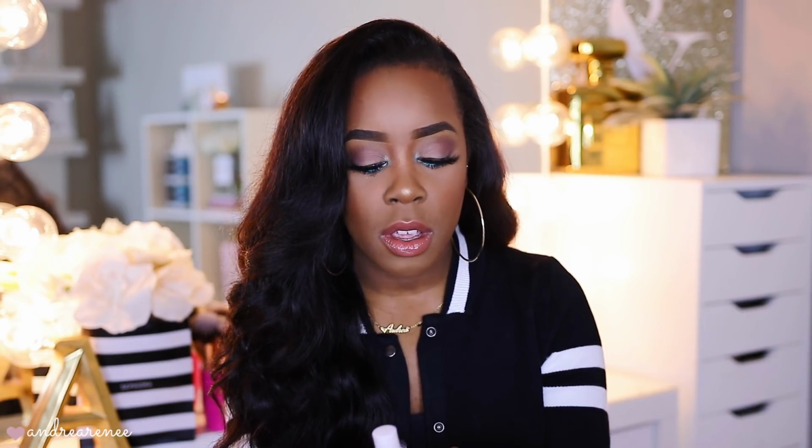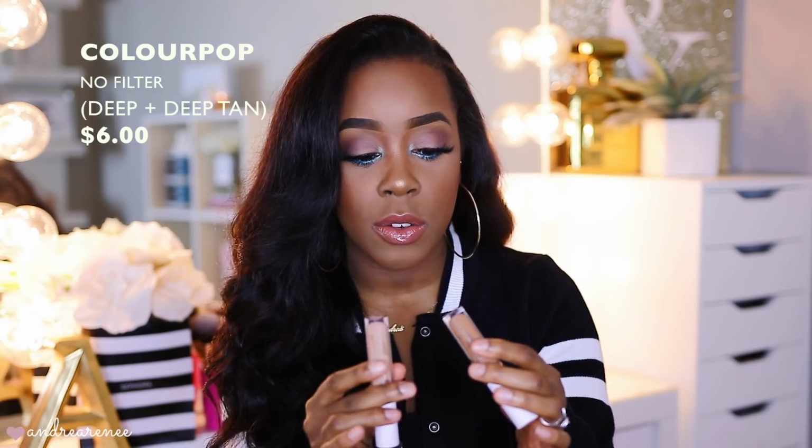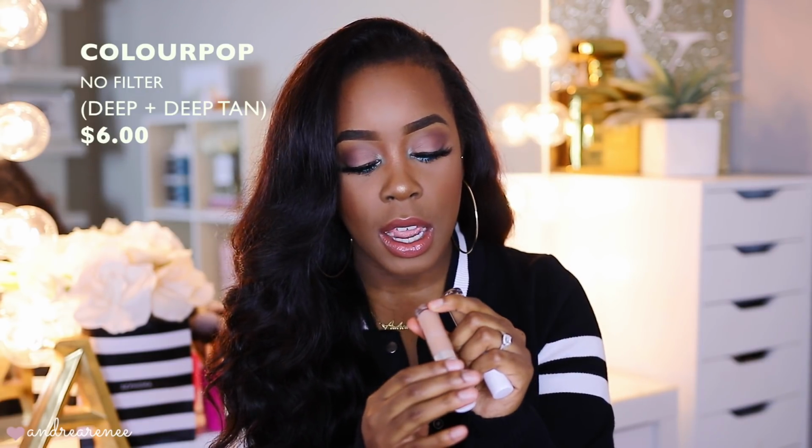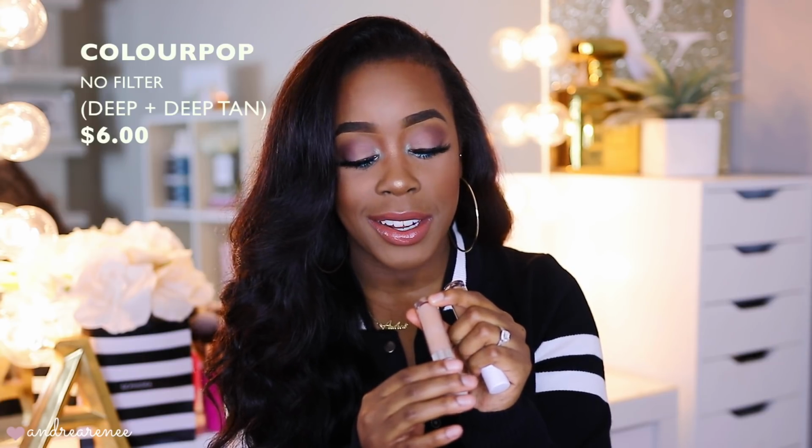So I have 2 concealers from Colourpop, and I got 2 because I like to mix these 2 together. Recently they came out with more shades, but I've actually been lazy. I haven't been trying to figure out what shade I am in this concealer. So I just used 2 because these 2 work best for me. I have the shade Deep, and I also have the shade Deep Tan.